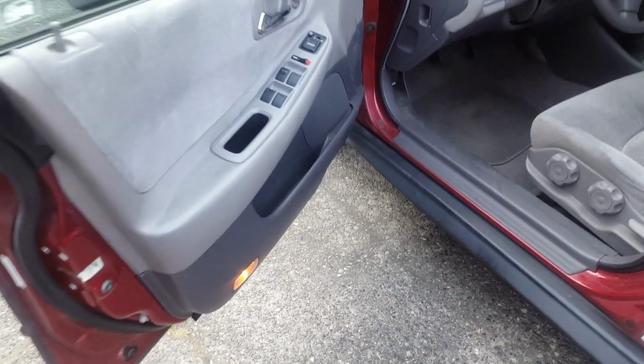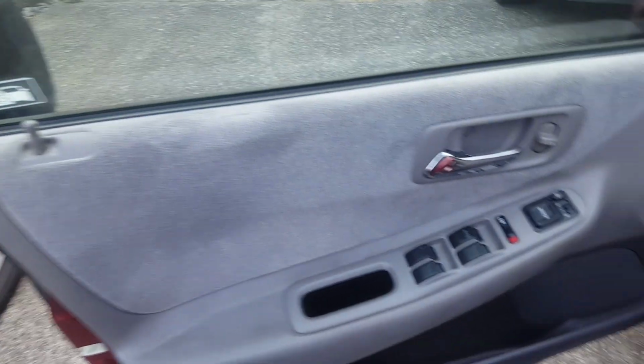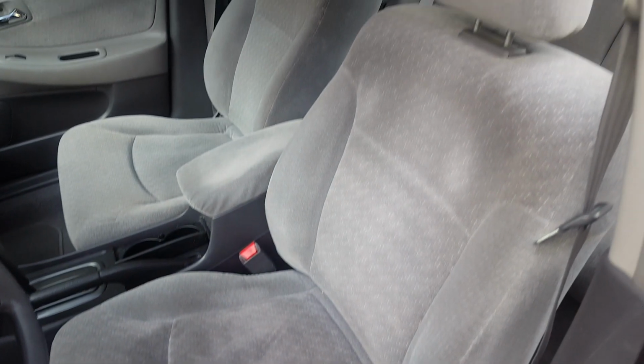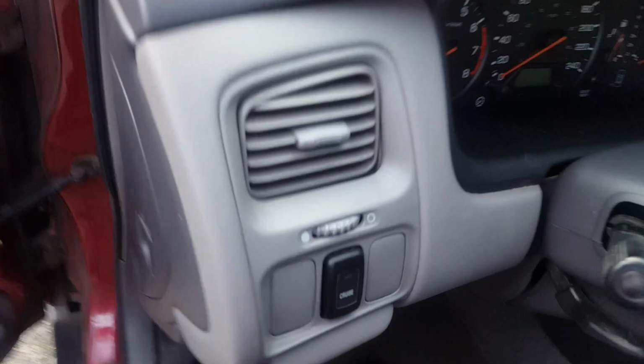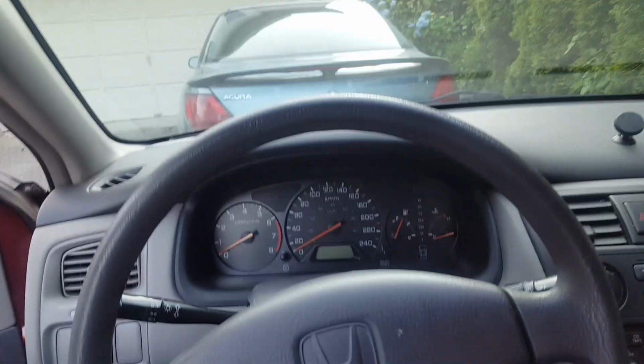So let's take a tour around the inside of the vehicle and look at all the options and features. So obviously power windows, power door locks, no surprise there. It does have heated mirrors, although I think that was only on Canadian models. Taking a look at the seats, just basic cloth seats. On EX models, they had a slightly upgraded cloth seat as standard, but you could also get leather seats as an option. And we've got a pretty standard Honda gauge cluster from this era.